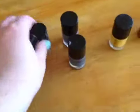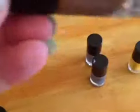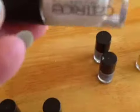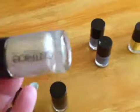Then I have two golds, which I've never used, and I don't know why I bought them, and this one is called In the Bronx, and it's just a sparkly gold, and this one is Be My Millionaire, which I tried to wear one day and I just looked like a hooker when I put it on, so I had to take it off again. But I think it might look nice.